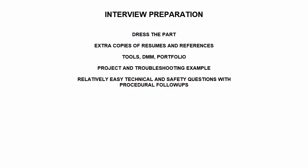If you walk in with a DMM in your hand, they're not going to ask you some lame question like, tell me about your greatest strengths and weaknesses. They're going to ask you about the DMM. When you're done showing them DMM tricks, they're going to ask you what's in the picture album.